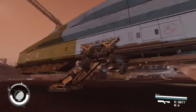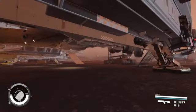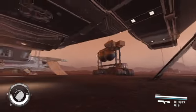And of course, the landing gear's not perfect. It kind of pokes through. But hey, at least it looks like it could actually fold into something.